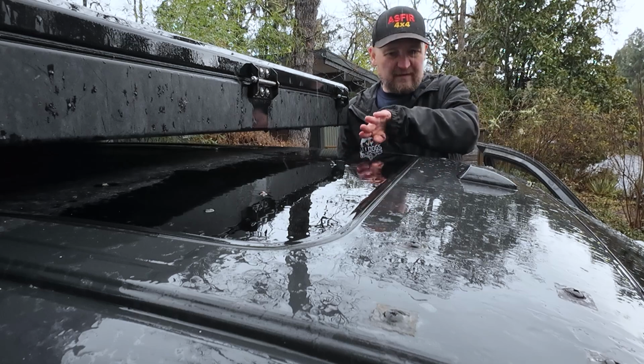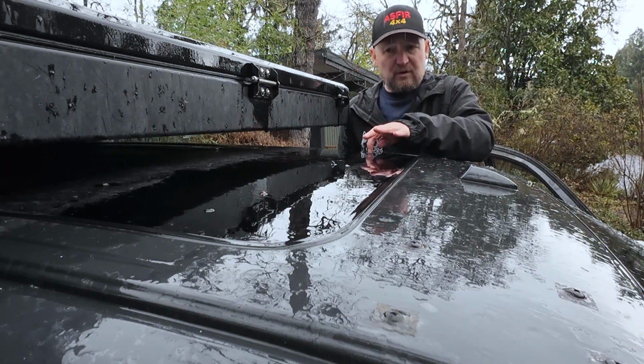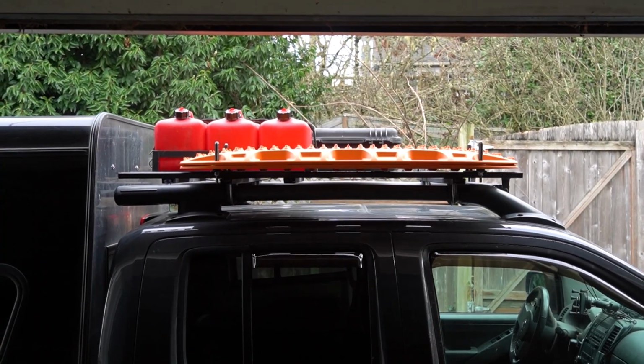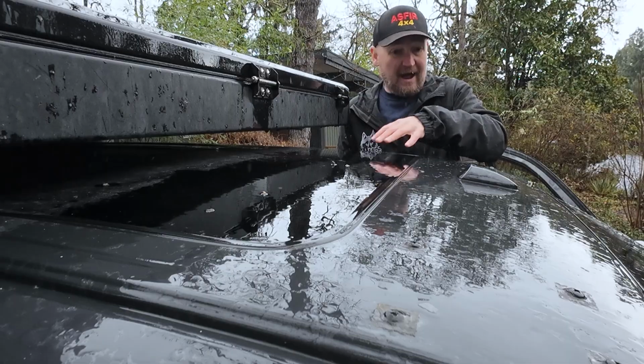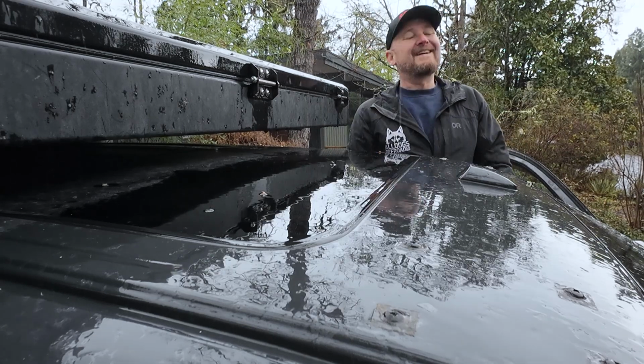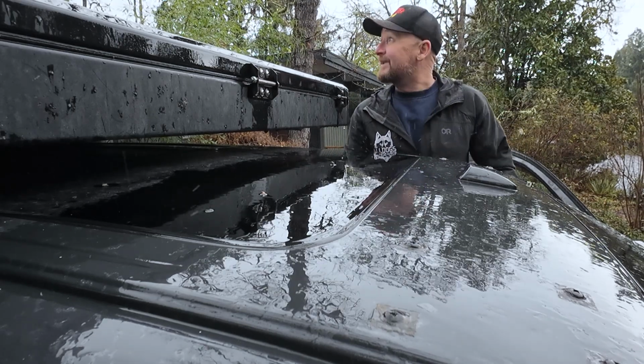It would also sort of impact my use of the sunroof, which when I had a roof rack on here before wasn't super useful, but now that I don't have a roof rack on here, I have been using the sunroof and it's nice. That rain is just not going to let up for me, is it?